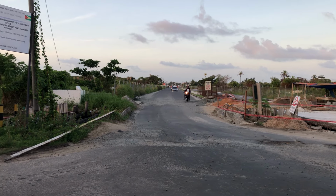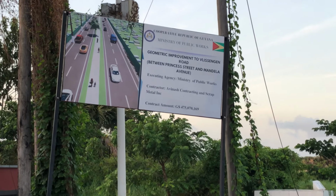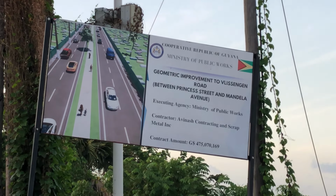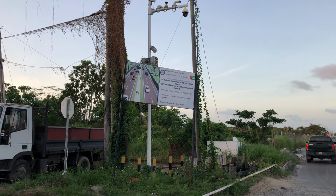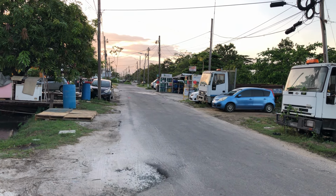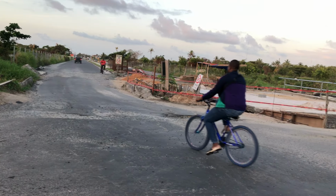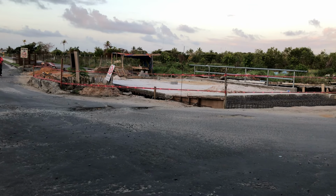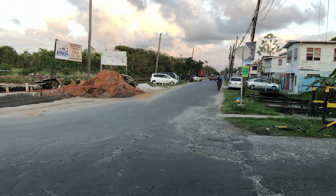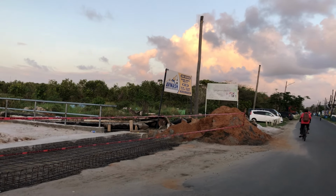Today I'm bringing you an update on this construction project at Cemetery Road, right here at the corner of Princess Street. So that's Princess Street looking east. This is the intersection of Princess Street with Cemetery Road, and the last time we were here they started constructing this bridge. It's about a month ago. That's Princess Street looking west, and the contractor involved here is Avinash.